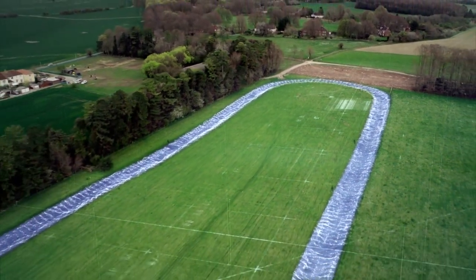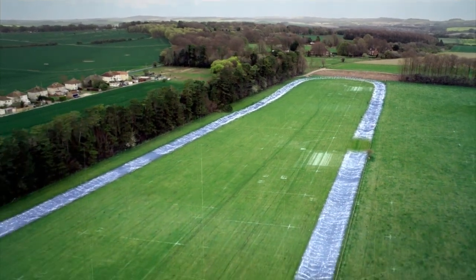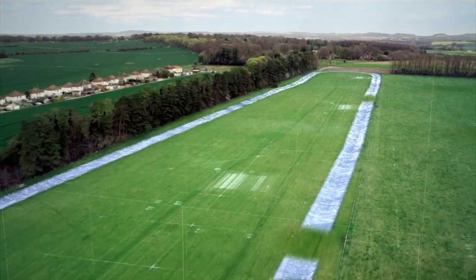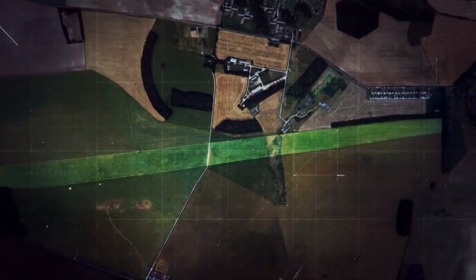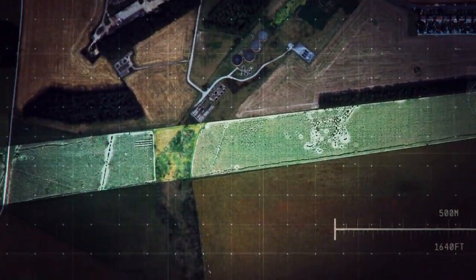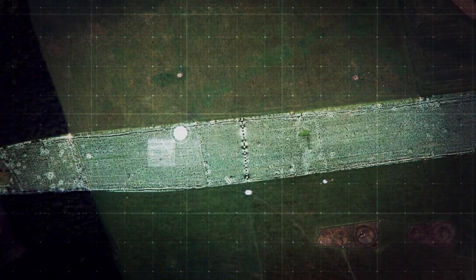The discovery of entrance and exit points supported the theory that the cursus was a processional route. But the gaps were only the first clues the survey team uncovered. The data also revealed two previously unknown pits inside the cursus.